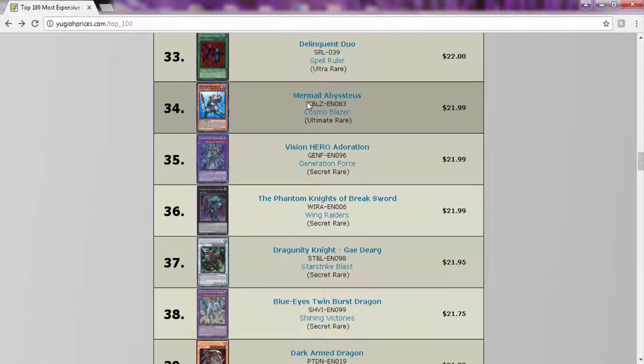Abyss Tears. Now, I do have a video going up on Tuesday, I believe, of Mermails. It's either Monday or Tuesday. I'm going to try to hold it off for Tuesday, but if it does go up on Monday, you guys know what I'm talking about. But this deck, I really believe, is going to be one of the top tier decks when Link Summoning comes out, because it doesn't need the mechanic.